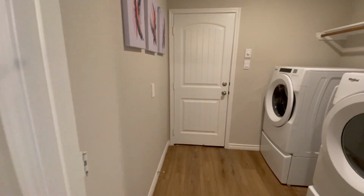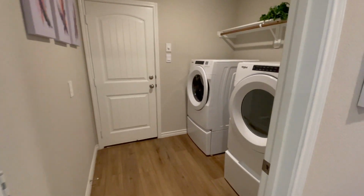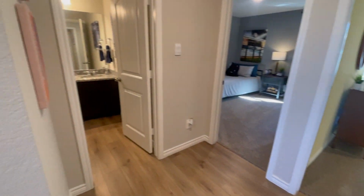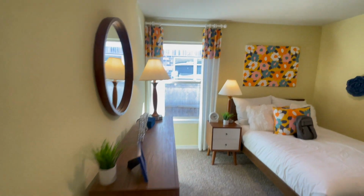This is going to be the garage. Now, how it's laid out, it's just an office because it's the model home. But then you have your washer and dryer that's going to be right here. And right when you come through this door, you'll have 2 bedrooms and your bathroom. So let's take a look at the bedrooms, how they put these together.